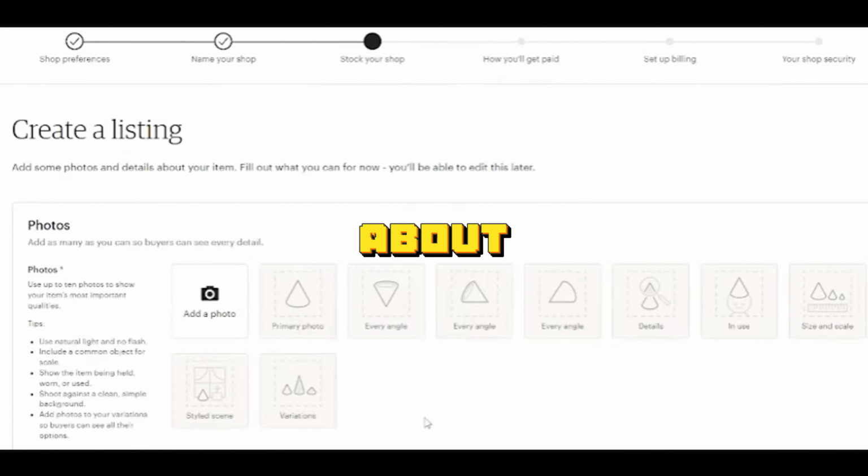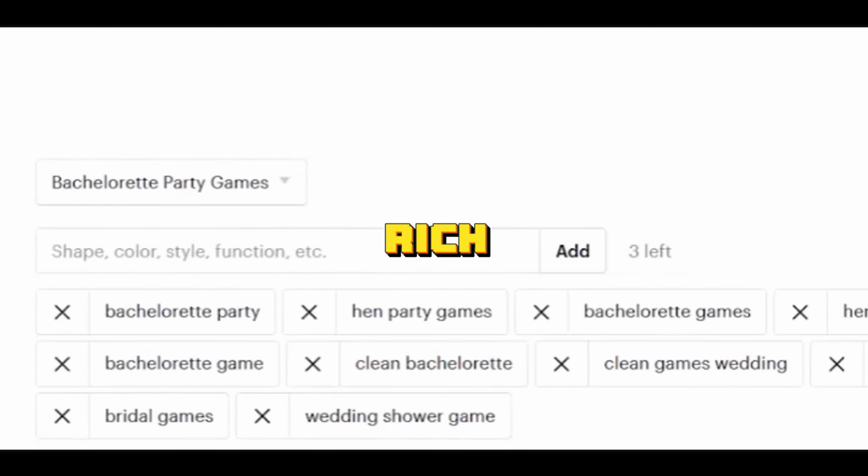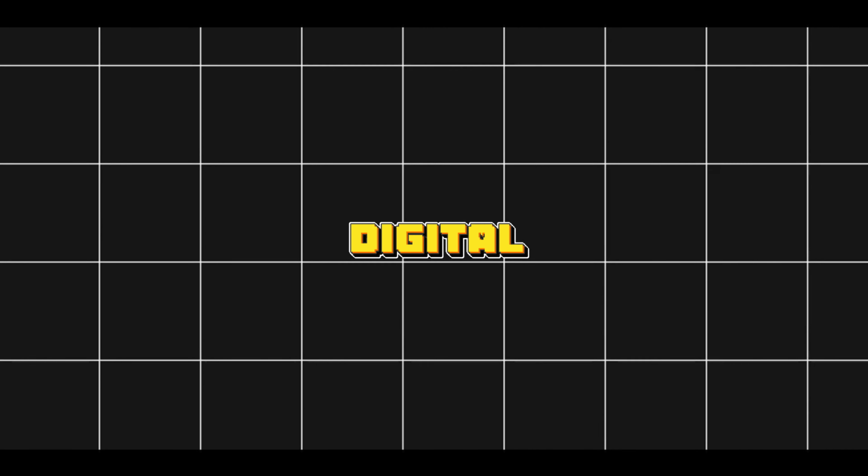Now, let's talk about setting up your Etsy shop. Enhance your shop profile with a banner and a picture of yourself. In the listings section, add a new product. Upload the images you created on Canva. Create a keyword-rich title and specify the product category. Set the renewal option to automatic. Ensure the product type is digital, and add more details about your product.